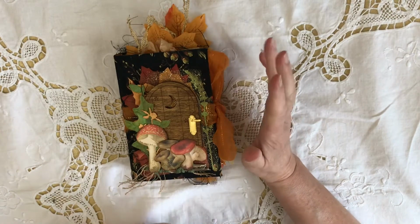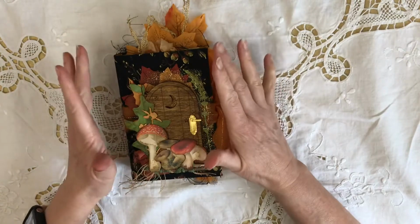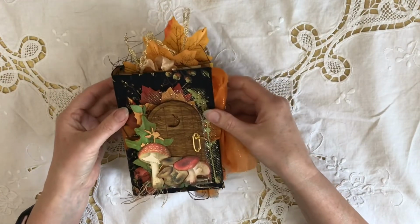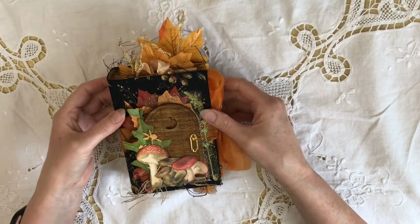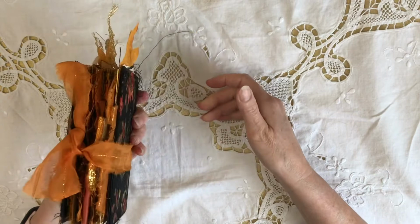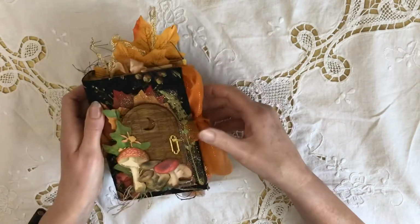Morning everyone. Just back to quickly run through my latest journal with you all. I've named her Doorway to Autumn, and I'll warn you now, if you don't like orange, I'd look away now, because she's quite orange and gold.